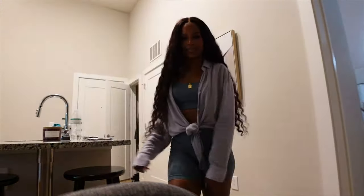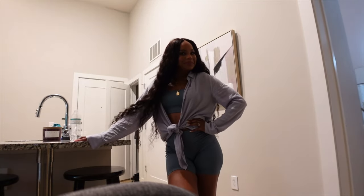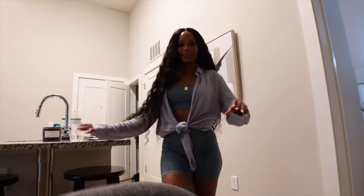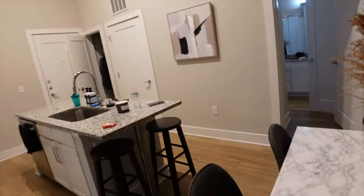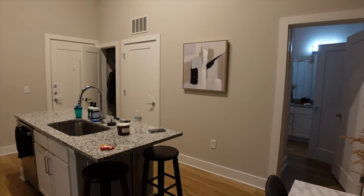Let's see. I love a good background. I've been wanting to put something on this wall the whole time. It's just, maybe I needed something bigger. I think it looks cute right there. It looked like I just plopped it on the wall though. Whatever, girl. I'm gonna go back to minding my business.